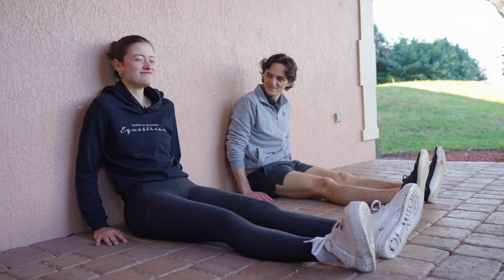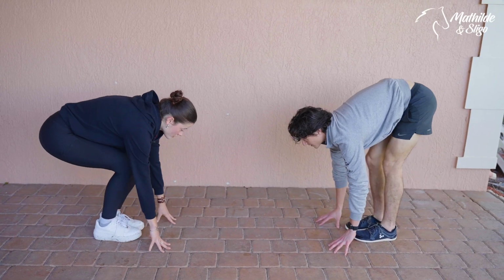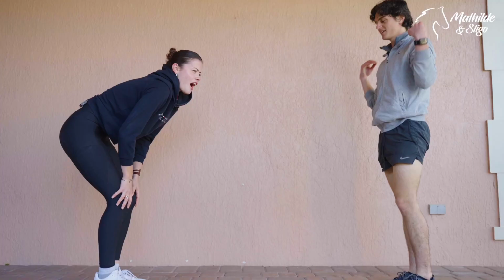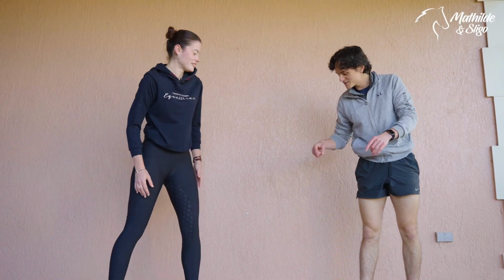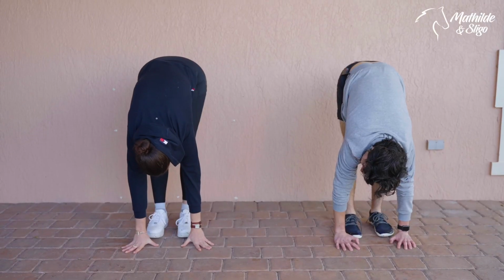And stop. Better now. Now let's do that hamstring stretch again. Hands down, and then straighten. It's like dancing. And now let's do a quick little test. We're gonna do one more of this and then one more of this. Let's see how close you are to the ground. Okay, that's pretty good.